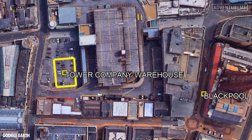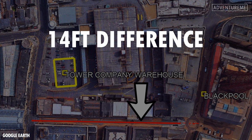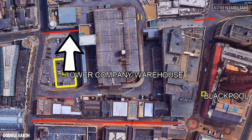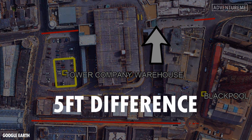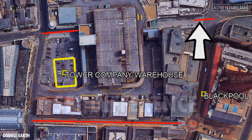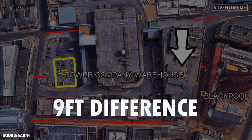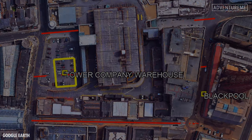The elevation difference from the top of Victoria Street to the bottom near the tower is only 14 feet difference across its 635 feet length. From Adelaide Street at the Olympia to Adelaide Street at the tower is only a 5 foot difference across its 663 feet length. And directly from the Olympia, under the Tower Company building and to the Blackpool Tower, is only a 9 foot difference in elevation. So as you can see, a lot less of a slope than it seems.